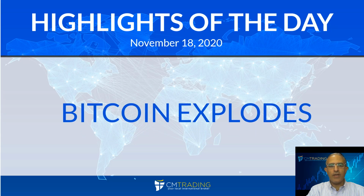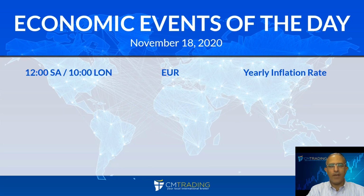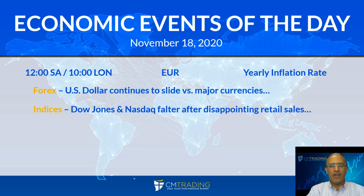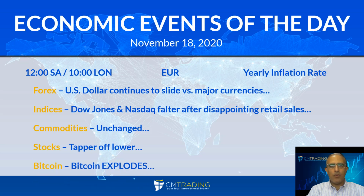But first, looking at the economic calendar of the day, we have a yearly inflation rate coming out of the European Union at 12 p.m. South African time. Now, looking at the various markets, we're watching the dollar continue to slide versus the major pairs as the Dow Jones and the Nasdaq falter after disappointing retail sales yesterday. Looking at commodities, pretty much unchanged. And looking at the stocks, they taper off lower. And lastly, looking at Bitcoin, it explodes. Unbelievable move yesterday. We're going to take a look at that as well.